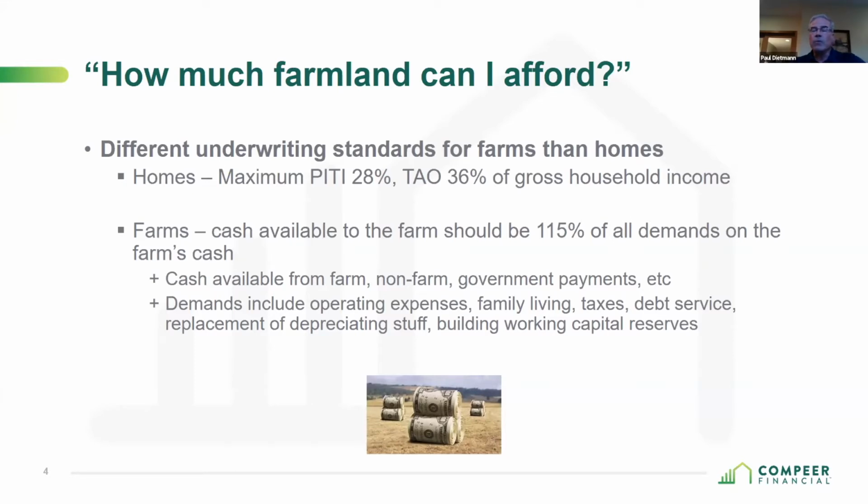On the farm side, we look at cash available to the farm, and we want that to be 115% of all of the demands on the farm's available cash. And when we look at the cash that's available to the farm, it's from the farm itself, it's from non-farm sources, jobs, it can be from government payments, things like that. So we look at all the cash that's available to the farm, and then we look at all the demands on the farm's available cash. And it's the operating expenses for the farm, it's family living costs, it's tax liabilities, it's debt service.